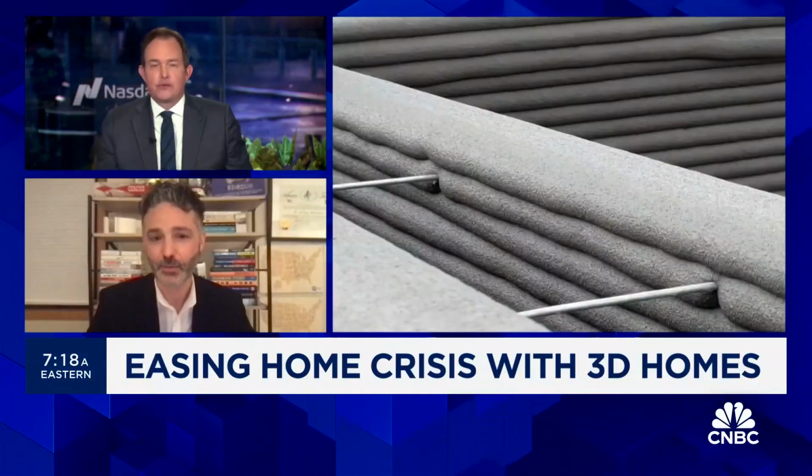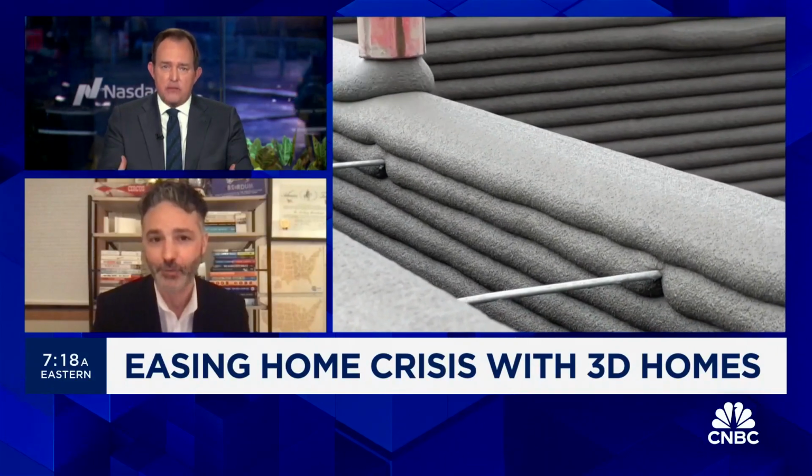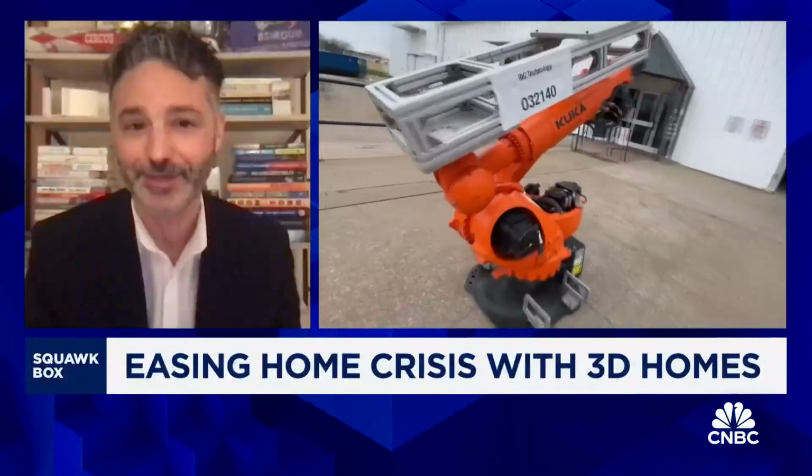There it is. We're not using Crest or Aquafresh just yet. So the house doesn't smell minty fresh? I'm sure we could do that at some point. But right now, it's a concrete mix.